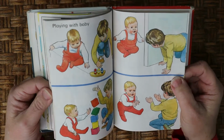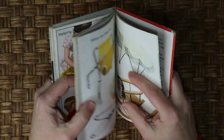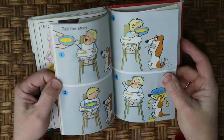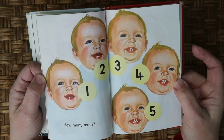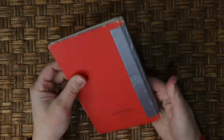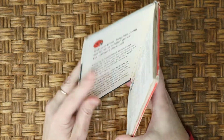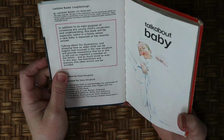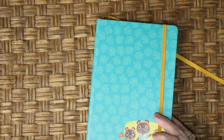I just thought this was really neat. I just love how the images are big. And I could very well fussy cut a lot of these large images and then use these other pages to go into a book. Look at that. Isn't that cool? How many teeth? I just thought that was cool. I loved it. Ladybird Books, made in England. There is a Roman numeral thing in here, LXXIV. I have to sit and figure that out. But so that was vintage.